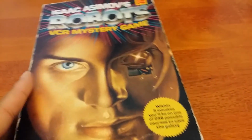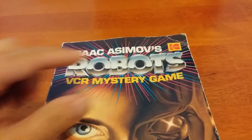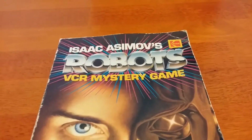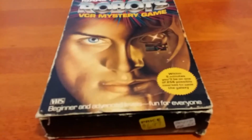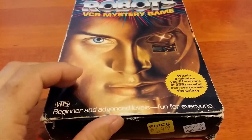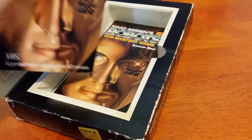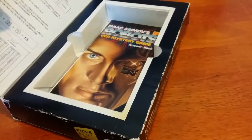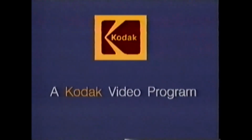Next item only cost me $1. Isaac Asimov's Robots VCR mystery game from Kodak. I never heard of Kodak making a game before, but here it is. They made a board game for VHS, and it's got a nice tape in there, and it's got some cards in there and stuff. It's complete in the box.